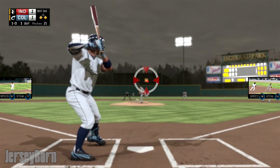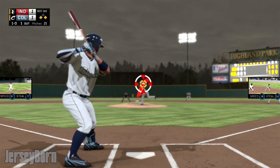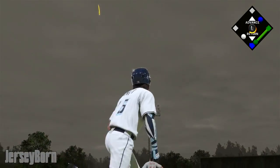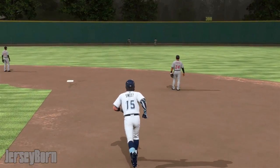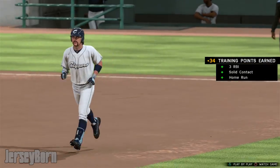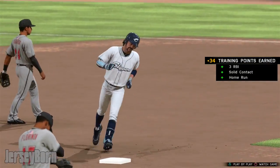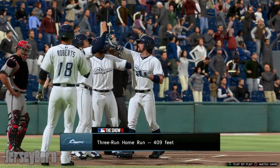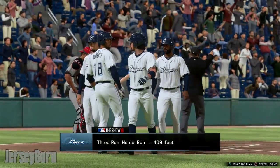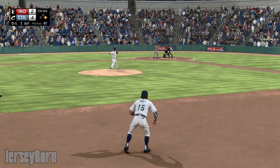Here comes the pitch. Some showtime hitting. And that looks to be right down the middle. Aldo's taking that one to deep left center field. It's back at the track, and it's over the wall. Home run, Aldo Sweet. Home run, 3 RBI home run. 409 feet. Apparently Aldo's got the power to hit 400 footers now, as that will put the Columbus Clippers in the lead.